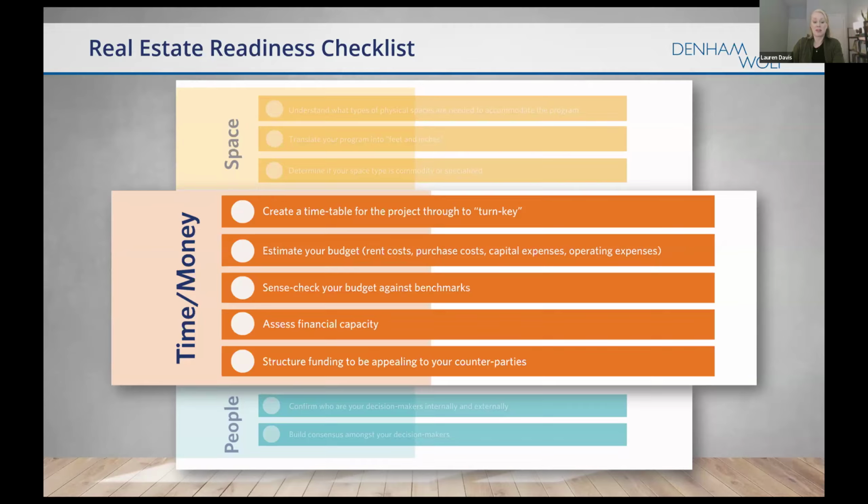Next, we have assessing financial capacity. So this is especially important within the context of a purchase. You are probably going to want to speak to a nonprofit-focused financial consultant to understand your available funding sources. I think it's really important if you're planning for a capital project to bring on a fundraising consultant as early as possible to really help establish your fundraising capacity.